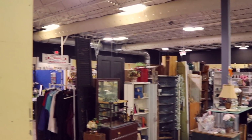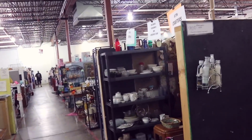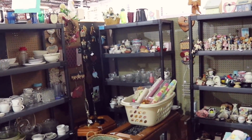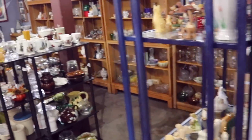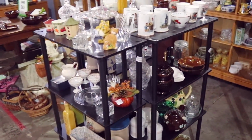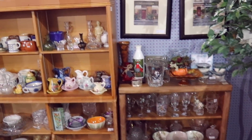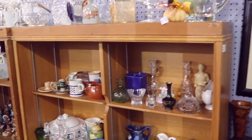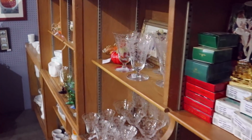This is absurd. Another entire room full of stuff. Behind the room that's behind the room. I mean, this place just goes on forever, and yet there's so little antique and vintage, and of what there is, so little of it is priced at a resale price. It's really interesting to me, because generally these places are half the size and I get twice as much stuff.